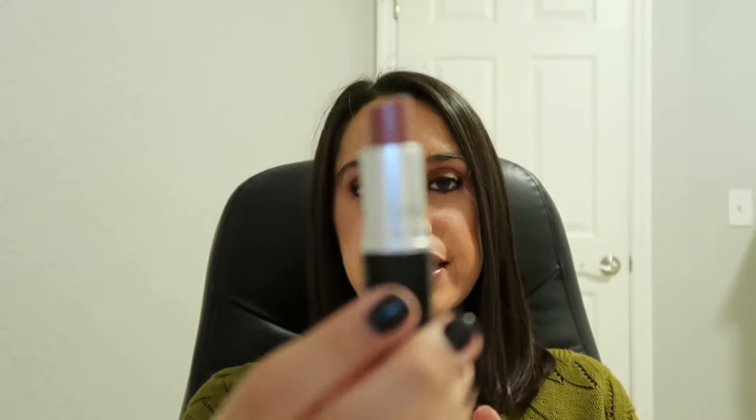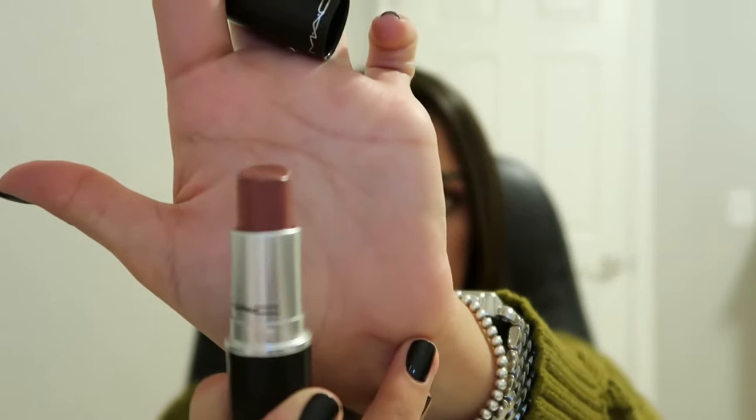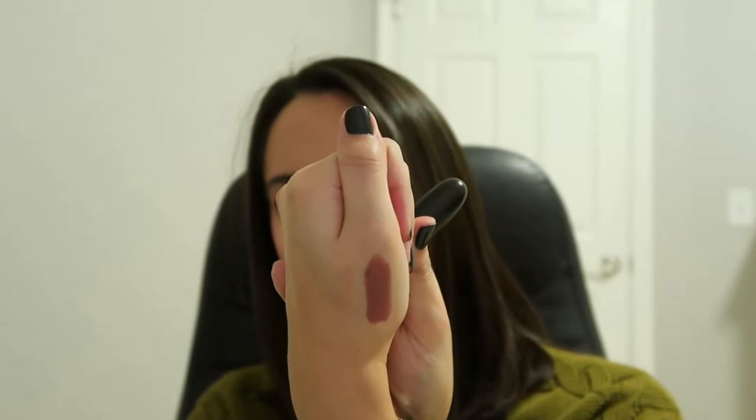One color I have absolutely loved in the month of November is MAC's Cremesheen Amongst the Fireflies lipstick. Okay, it is this gorgeous brown shade. I'm wearing it right now on my lips. It is a brown, but it has a lot of gray undertones. So let me just show you what this looks like swatched properly. It's just a gorgeous, gorgeous color for the fall.